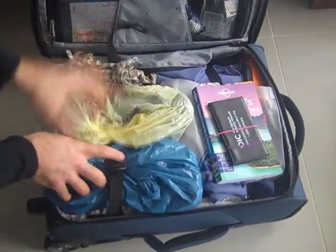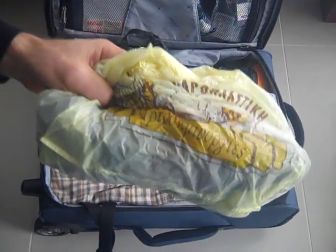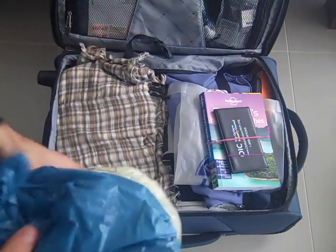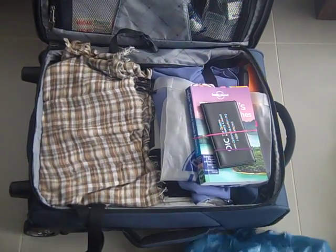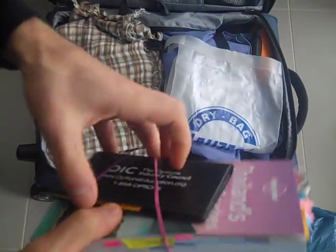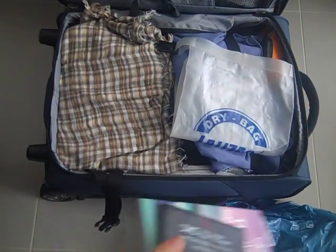Okay, so first here we have New Balance Minimus. I'm not going to show you these. These are the running shoes that I'm going to take for daily use. Here we have a quick guide to Thailand's Islands and Beaches. Just some sticky notes for marking items of interest in the book.